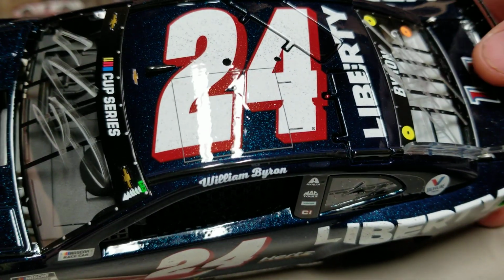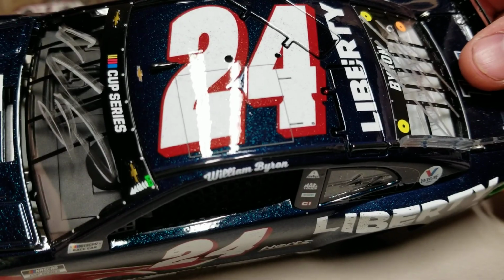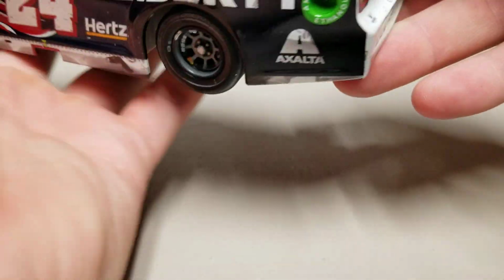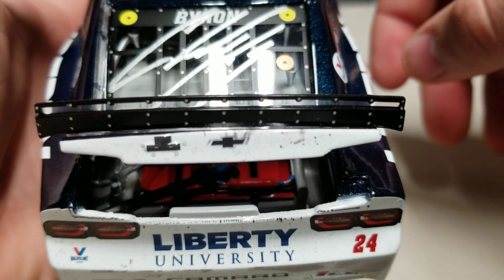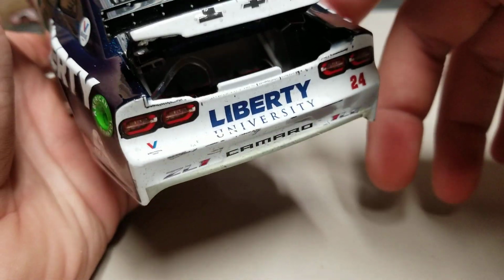Up here on the roof, we can see the roof hatch, which is unique to the restrictor plate tracks. There's our antenna holes, and the roof flaps do pop open. We'll go ahead and pop this open here so we can see. There we go. So our fuel cell is in the rear here. You can see the clear tube. There's a black tube as well. It's pretty good detail there.